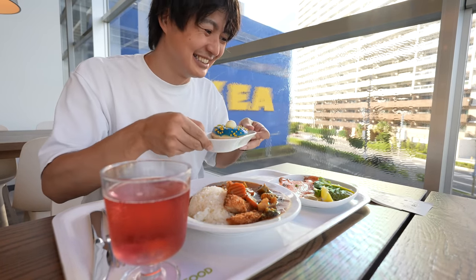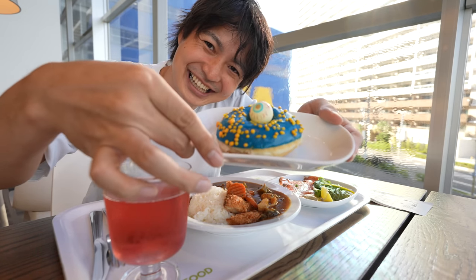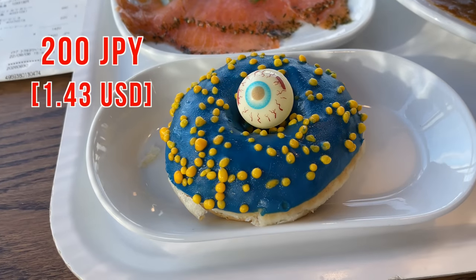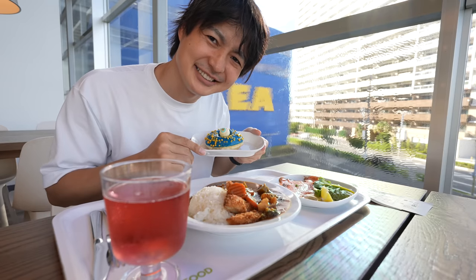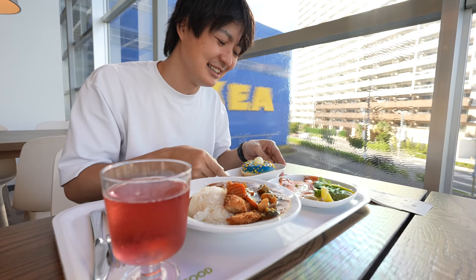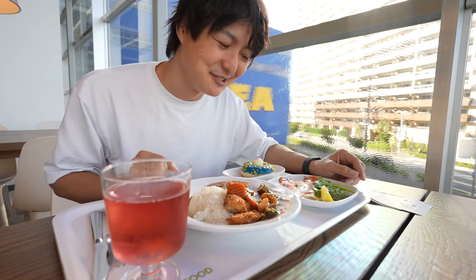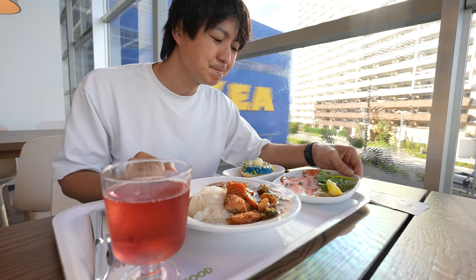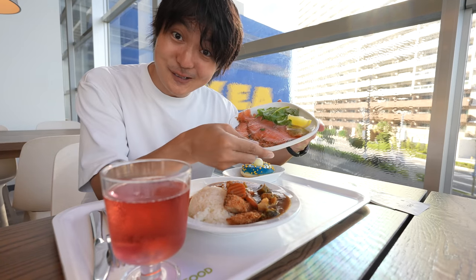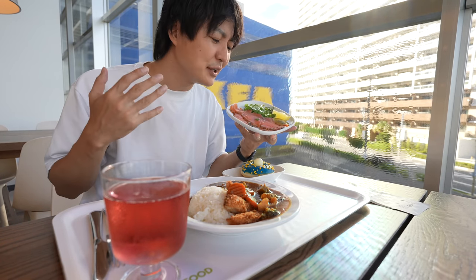And here we go. Yes, the Halloween donuts. Well, it is kind of scary because we have an eyeball on top, but as long as it tastes good, I don't care. It smells good. Yeah, that's my dessert. I don't know, for you guys, donuts, is it dessert? For me, yes. Maybe that could be breakfast too, though. Anyway, whatever, it's sweet, it works. And also, got the salmon. Yes. Whenever I come to IKEA, I feel like I want to eat the salmon.